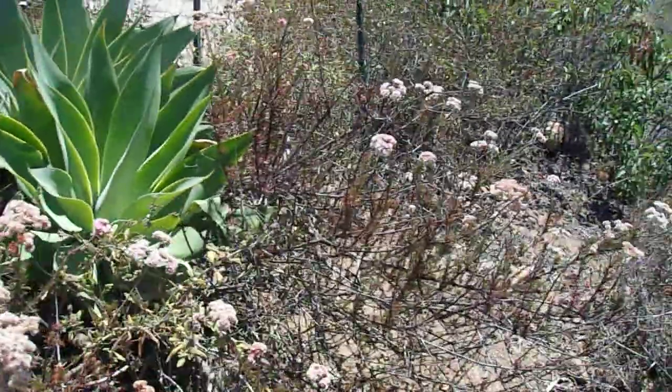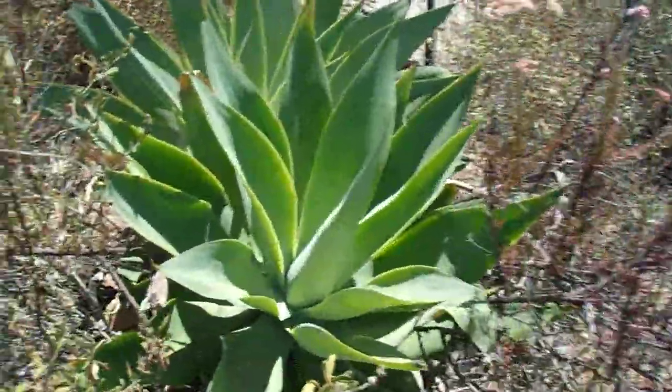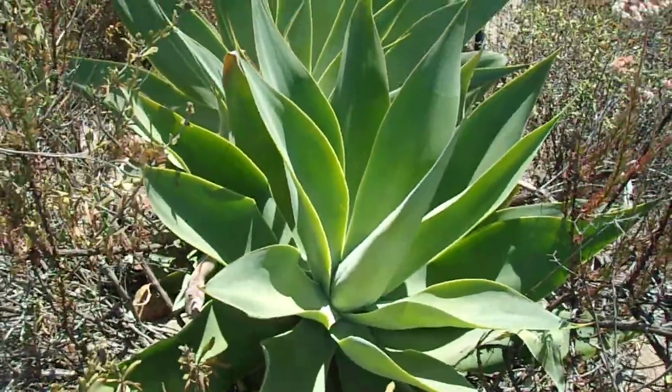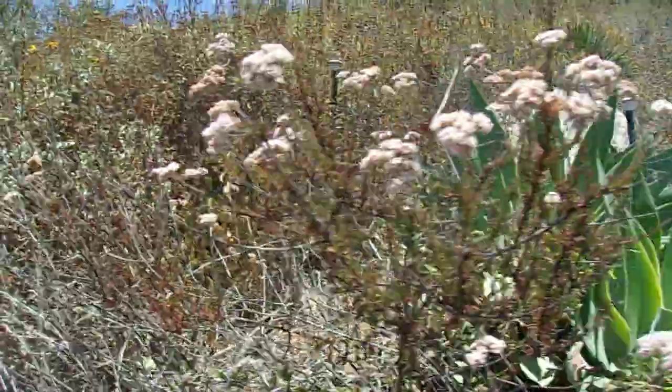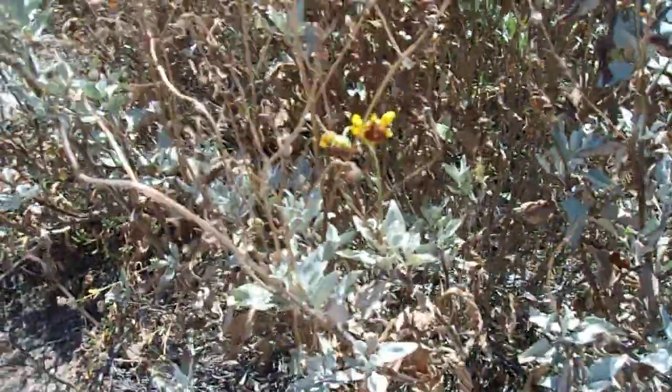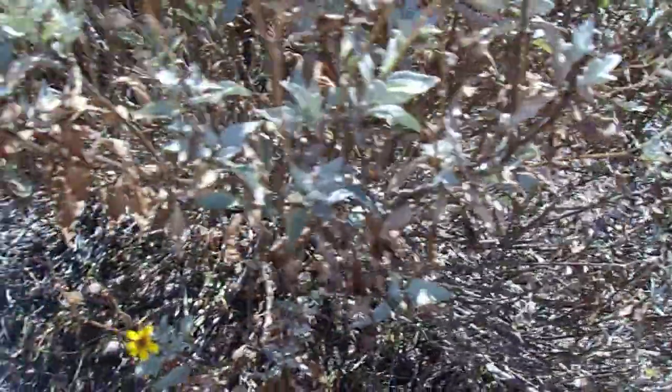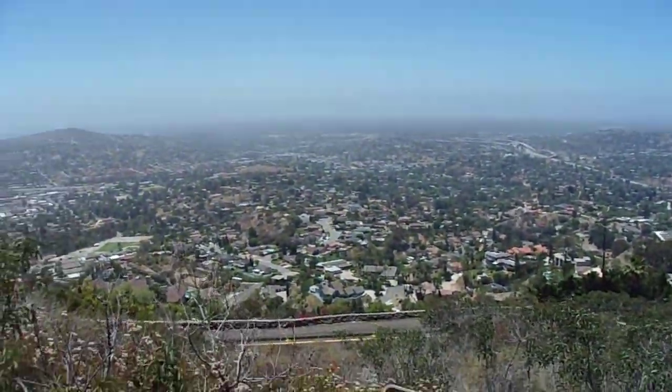And here's a non-native plant right in the middle here. That's foxtail agave, Agave attenuata. Not native, but it's doing well here. And this one is mostly native in the desert regions. This is brittlebush, Encelia farinosa. But populations do get established on the coastal side of the mountains too.